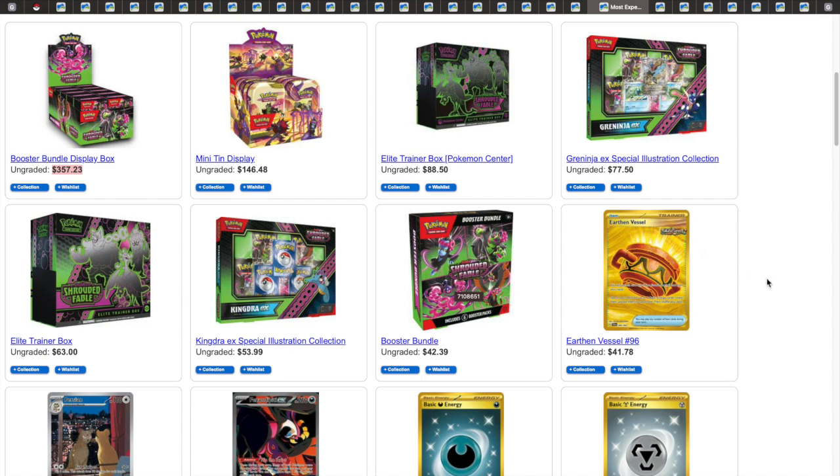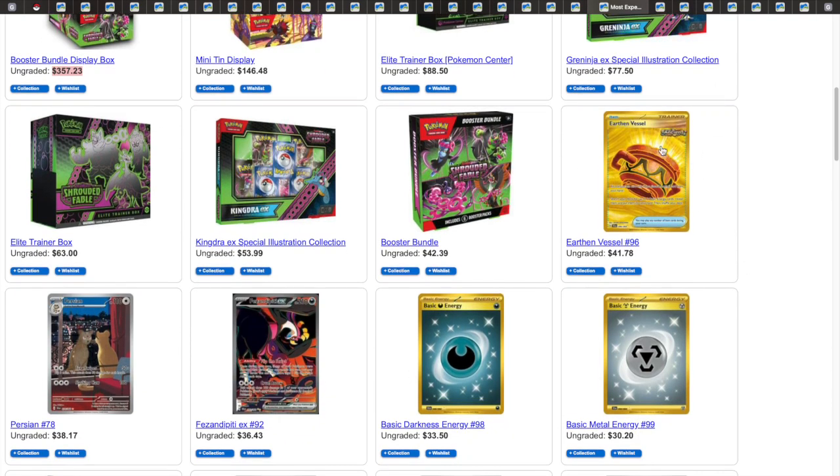It's very affordable. In terms of hits, we have an Earthen Vessel, which is a gold card. Quite surprised to see that a gold card is the top chase card, because usually gold cards are not of any value. Nobody likes them. I do love them personally.